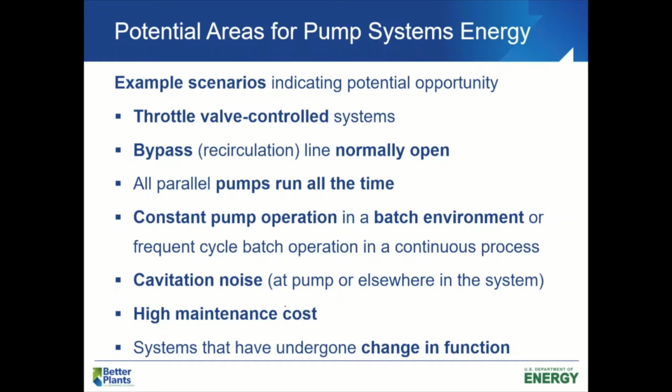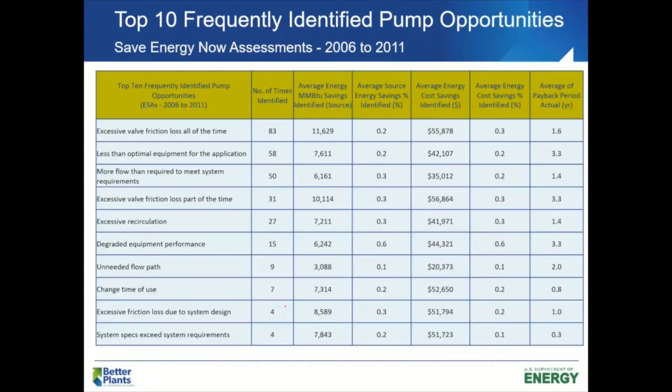But other things to be looking for is if you do have high maintenance cost for your pumps, changing out seals, things like that, there's probably some further investigation warranted. And then this last one, and I really probably should have put it as the first opportunity. There's a really good likelihood or a very high chance that there's some maybe significant energy savings if your system has undergone any change. So if your production levels have changed, or if your piping configuration has changed, any of these things are really indications of some good opportunities to find some energy savings.